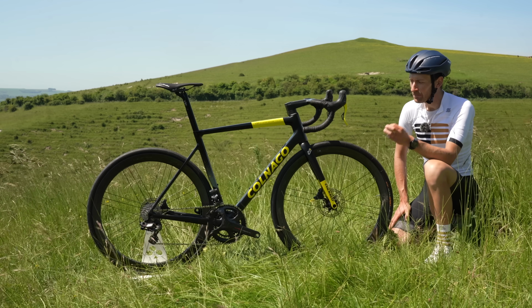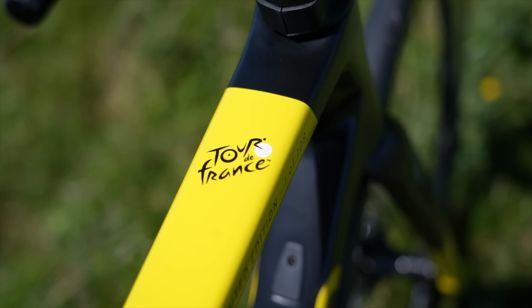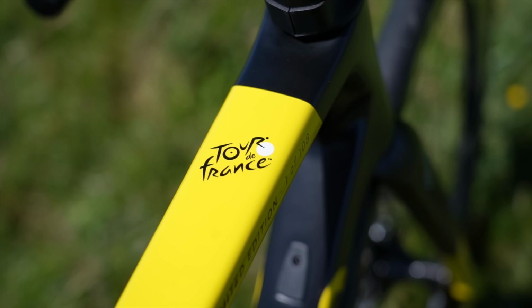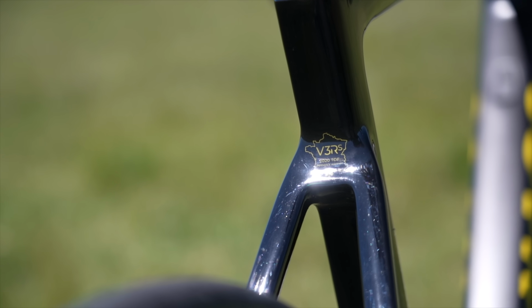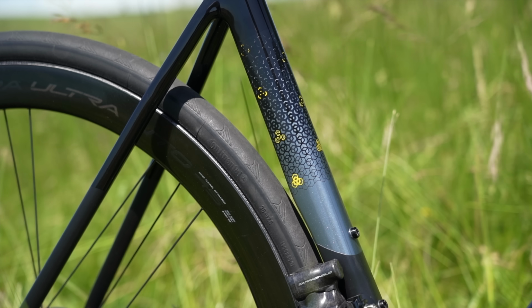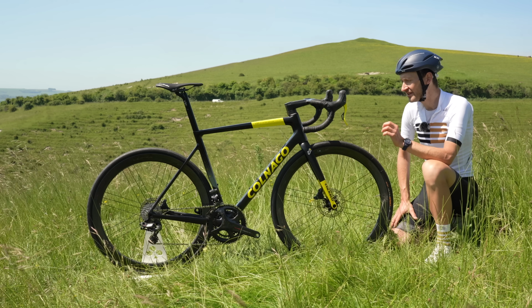So as you can see, there's plenty of Tour de France branding on this bike, with the iconic logo on the fork and also the top tube and the outline of France on the back of the seat tube, and some very nice graphics on the seat tube as well. The bike is built up with almost a team spec.